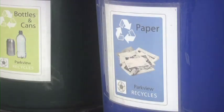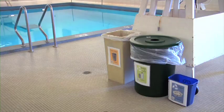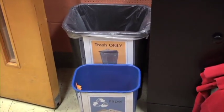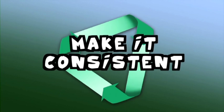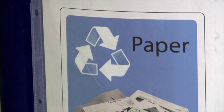Where's that? Glad you asked. You'll find the recycling containers in hallways, classrooms, offices, event areas, and cafeterias. Once you learn all that, it's simple to keep going. Because we make it consistent. The containers and labels are the same throughout the building.